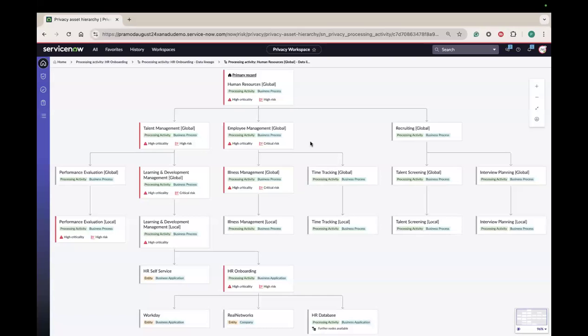Great. Actually, we just had another one come in. I think you're going to like this one. Are CIs from the CMDB associated to these data sources?